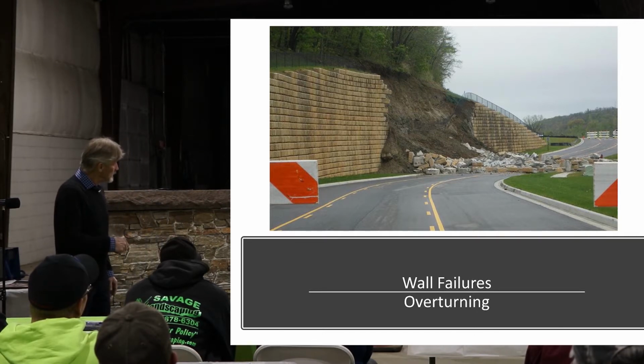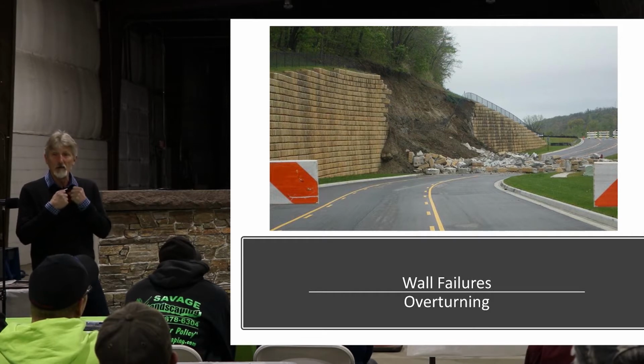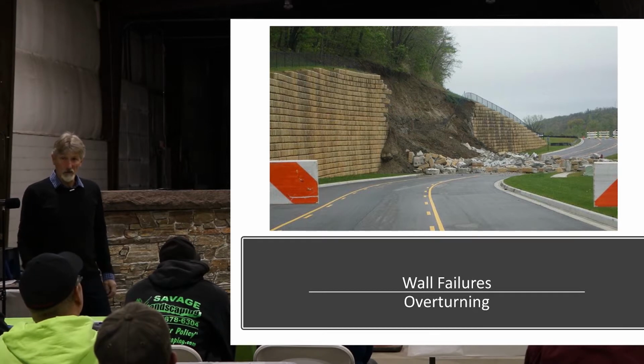This is the height of the wall, and these blocks were 3 times that distance away from the wall. That's how it blew when the water pressure built up in there. It just blew those units away like they were toys. It's amazing.